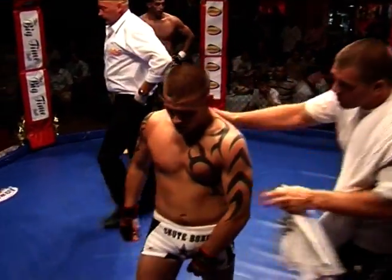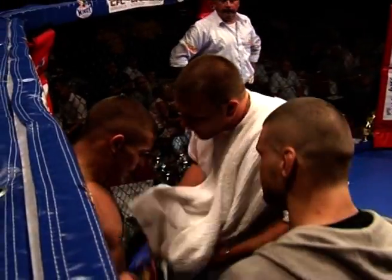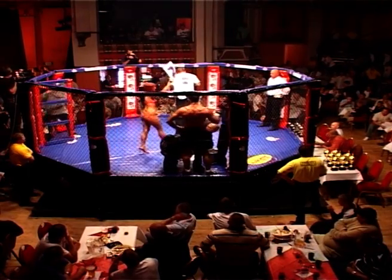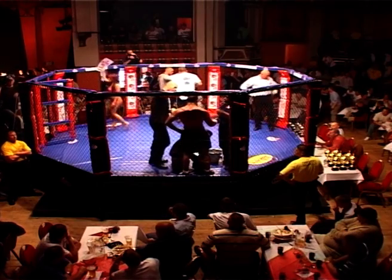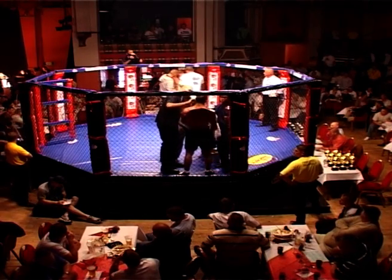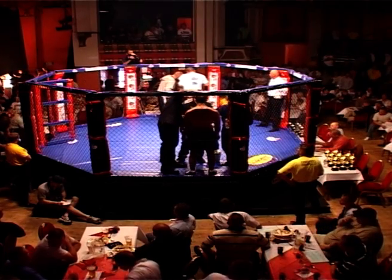So, that first round, very close, tough to call. Would just get it a draw. I wouldn't like to call it, I'll say that much. Danny, obviously the bigger and stronger fighter. Both guys look very skillful. I think this round will definitely be a decider, and the fight is still anyone's fight.